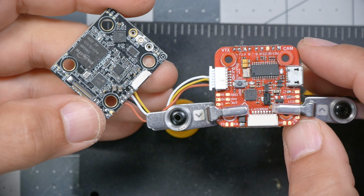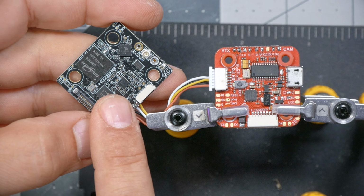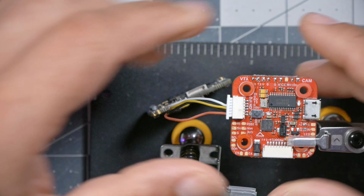So for anybody who's wondering, how do you connect the HDZero video transmitter to the flight controller? The short answer is that you plug it in to the DJI plug on the flight controller. Let's get this sucker mounted up. That was so freaking easy. I thought I was going to have to get my soldering iron going.